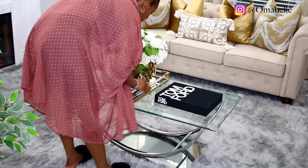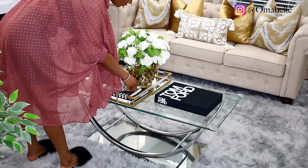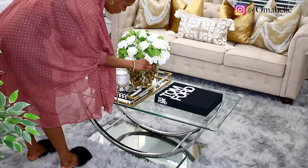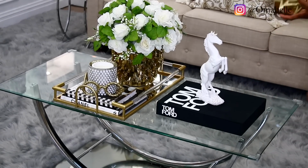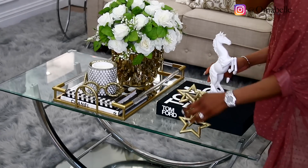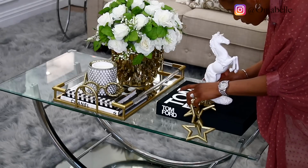And also in the tray, I decided to add some decorative books, and on these decorative books I decided to add a candle. And then I also decided to add these decorative eyeglasses. I absolutely love it. And then on top of my Tom Ford, I decided to add this horse, because the horse kind of complements the white color on the Tom Ford decorative book, and also my candle. So it just made everything look cohesive.